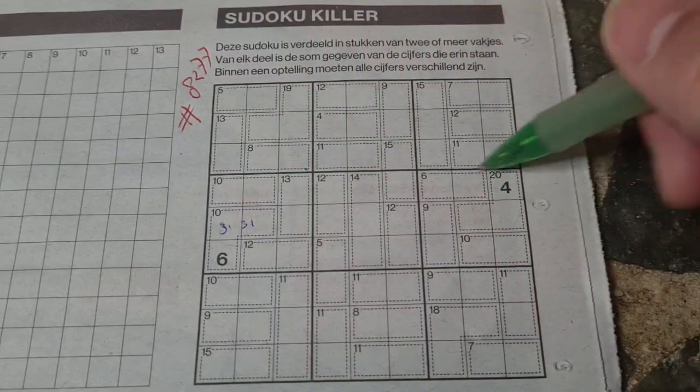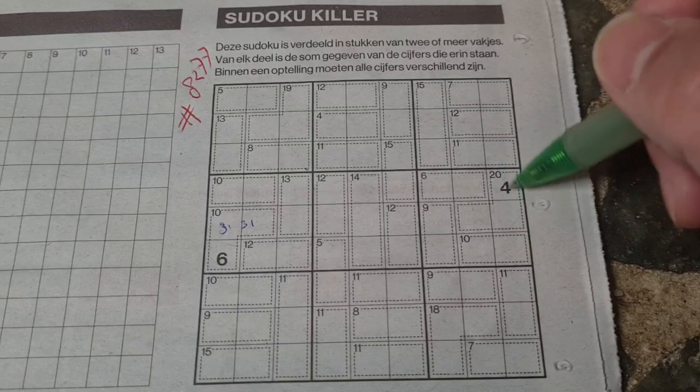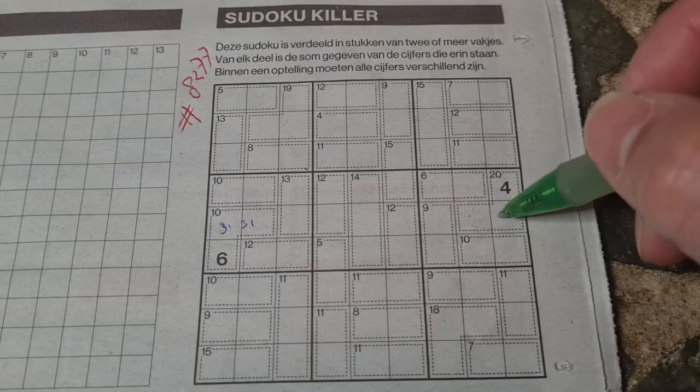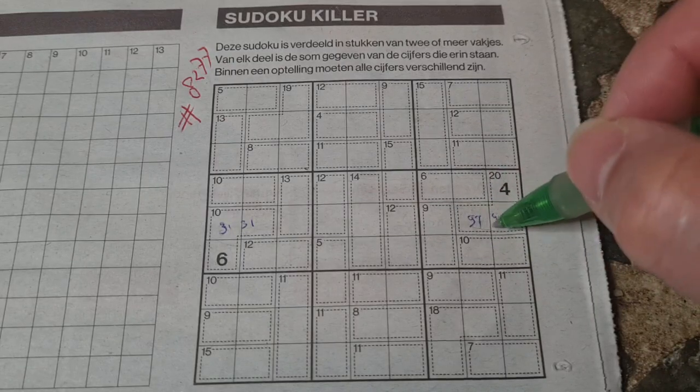Here, this triple box of 20, with a given number 4, that means that those two boxes together should be 16. There's only one combination for the box of 16: 9 plus 7, all right.